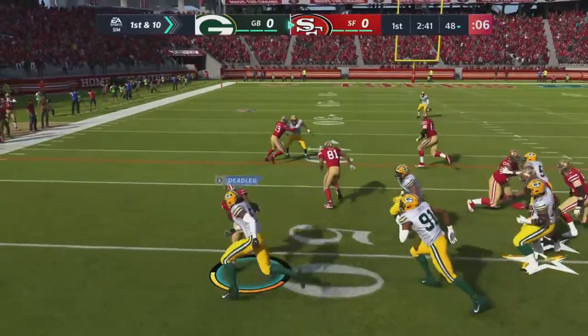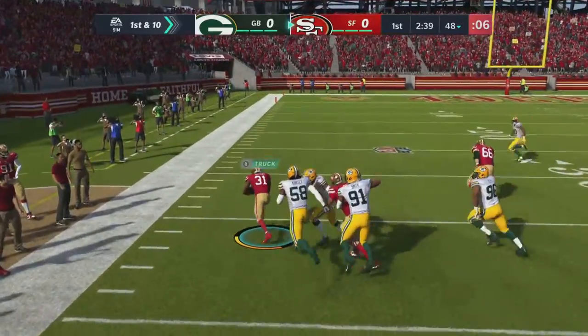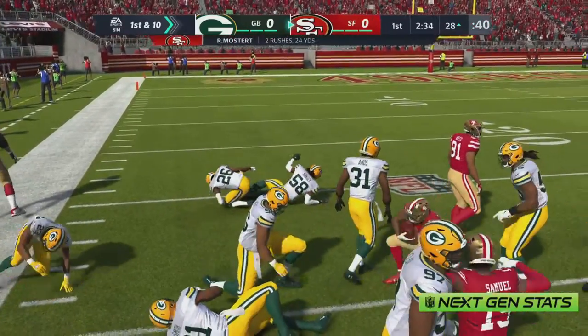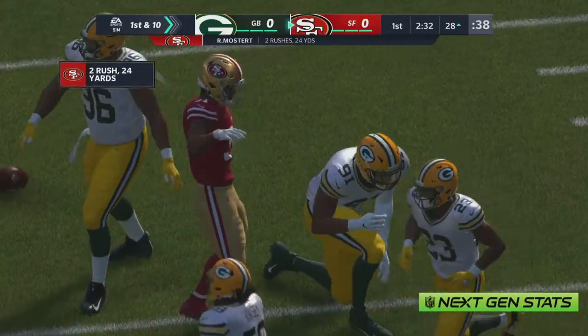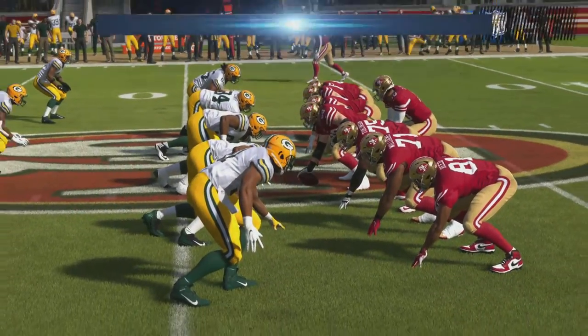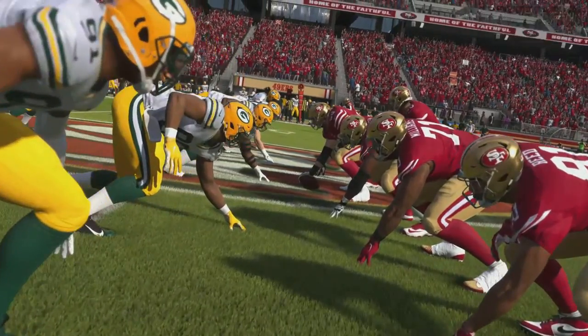First and 10, it's Mostert. And he'll go down, but not before getting this inside the 30. Nothing here. Well, I tell you what, when you get a running back who can move like that in the open field, that's something to take advantage of, and they certainly did there.